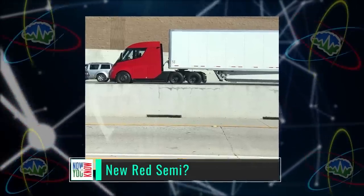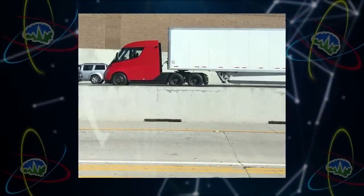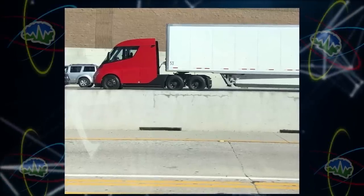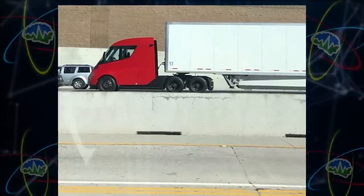Yeah. All right, so this red semi was spotted by Reddit user Real Spicy Tuna on the 405 in LA. Now, we have not seen a red one before, so this could be a totally new truck, or it could be the matte black one painted red.